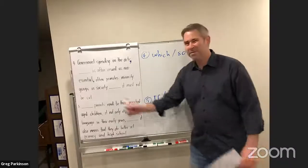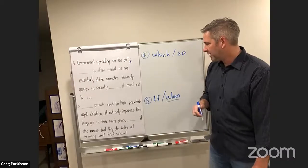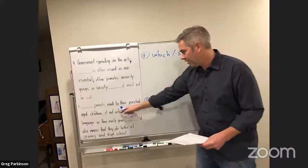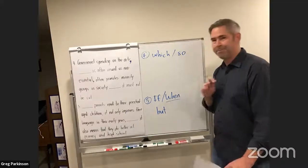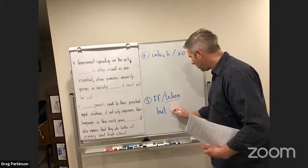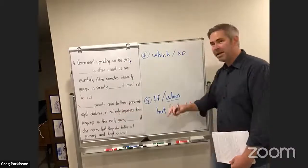So even if you put if, it's not wrong, but I think this happening is more likely, so when is probably a better word choice. So we'll go with when. When parents read to their preschool-aged children, it not only improves their language in their early years, right? So not only, now this is a tricky one, but, right? So the reason but often goes with not only. So this is kind of like a set phrase, right? So when we have not only, then it connects with but, right?